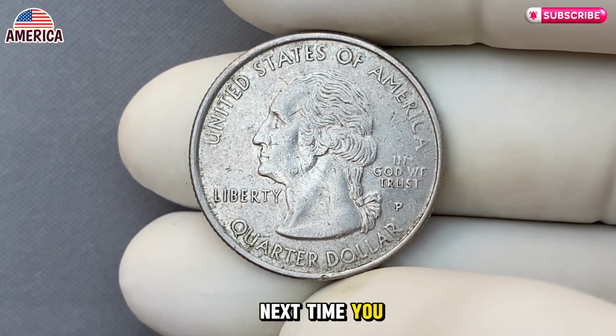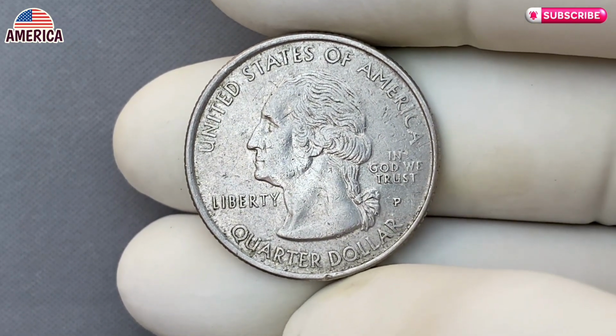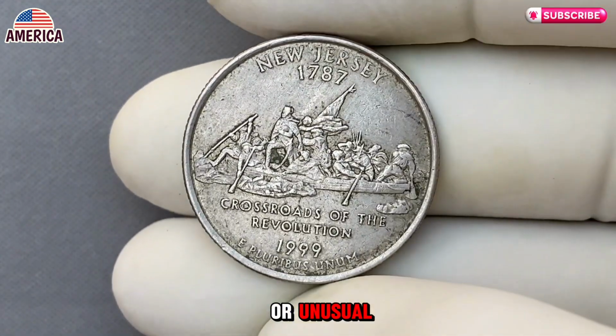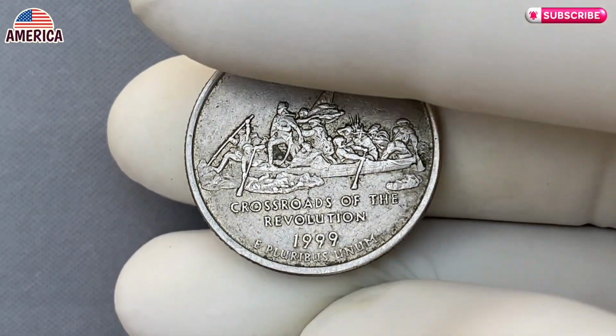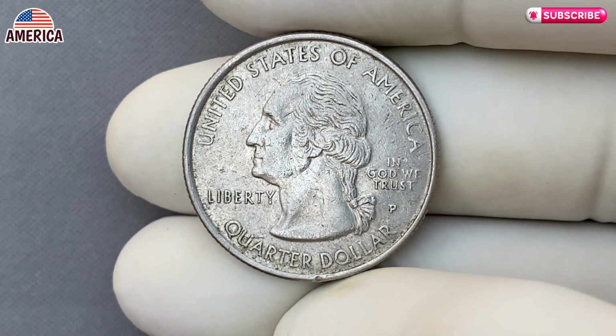So, next time you handle a 1999 New Jersey quarter, examine it closely. Look for any doubling in the lettering, off-center designs, or unusual metal color. If something catches your eye, have it professionally graded and authenticated. You might be holding a rare piece that's worth far beyond its face value.